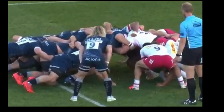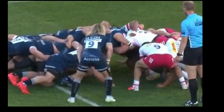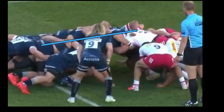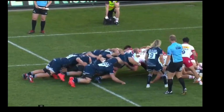So if we blow this up, and I'll roll it back a little bit, he puts his foot up to hook, so they start the pressure on, and if we look here, there's no connection with the ball from the hooker, at which point the Sale just comes straight through. They keep the pressure on. The ball is stuck in the second row. Okay, so as we roll it through, it's stuck in the second row. It's stuck about here in the second row.